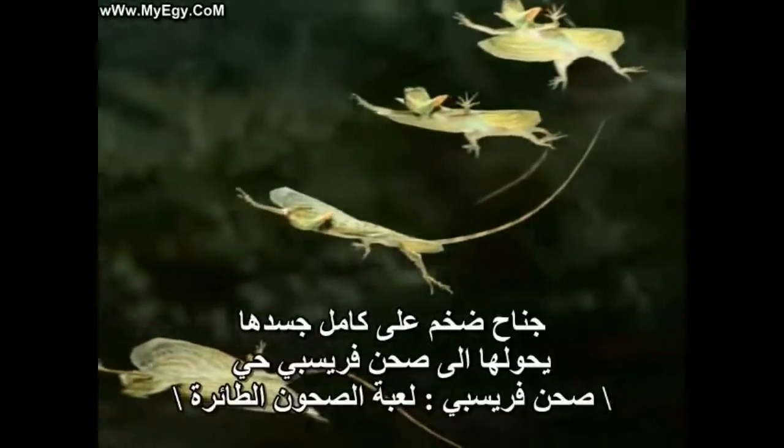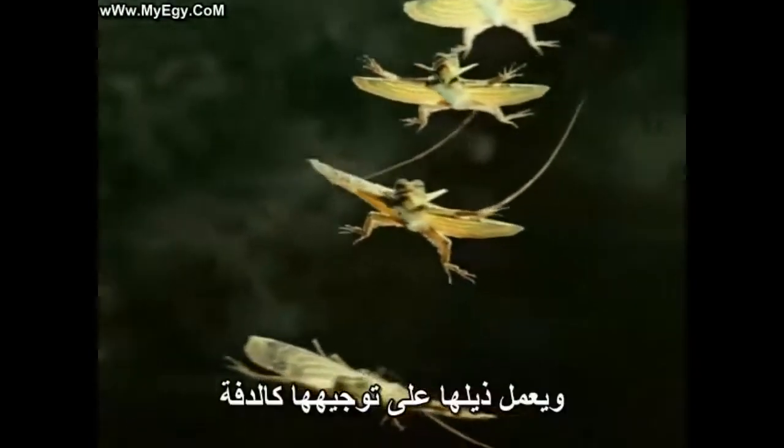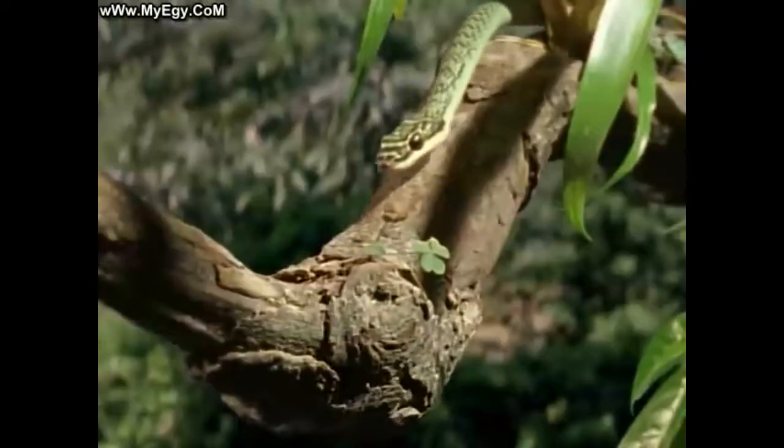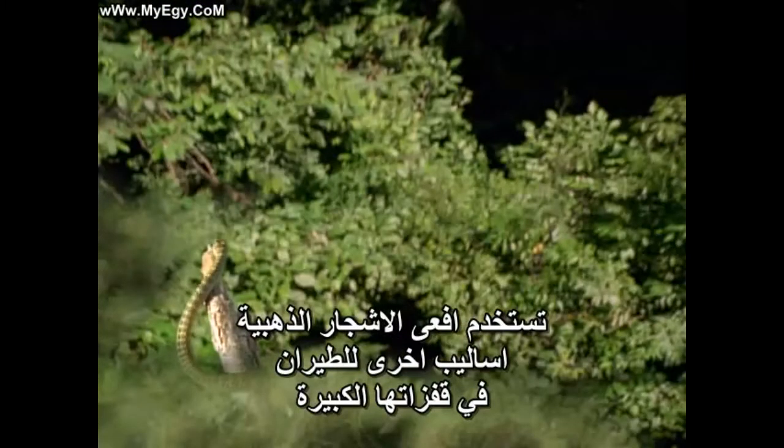A huge aerofoil turns the Draco into a living frisbee, while its tail steers like a rudder. Foldable ribs act as support struts to create the perfect wing. The golden tree snake uses other aeronautical tricks for its leap of faith.